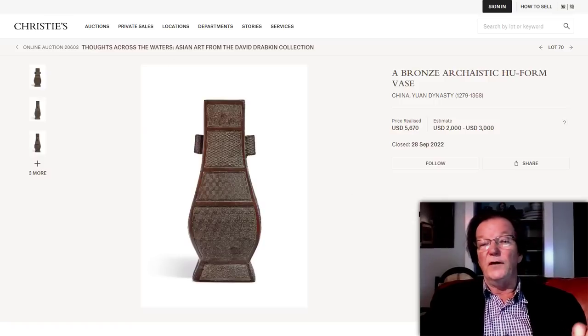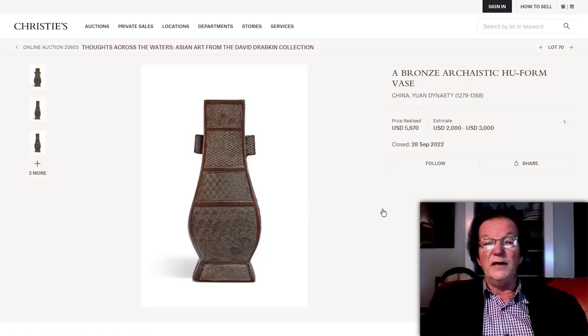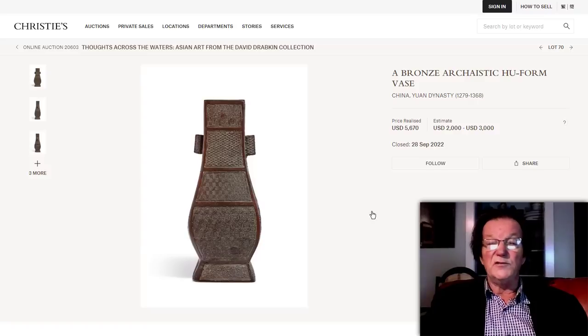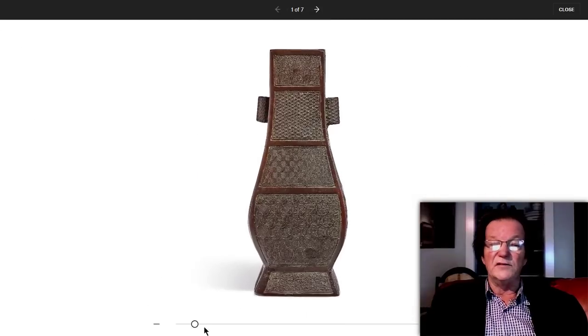Before we get into that, though, I wanted to just quickly do this one, because we had a bunch of inquiries on the identification and the preview assistance service through our site over at Bitamount on this bronze. We had a bunch of people asking about it because the estimate was so low, $2,000 to $3,000. Obviously, a very, very low estimate. Ended up selling for $5,670 in the end, which is not a big surprise.